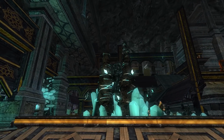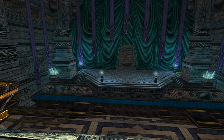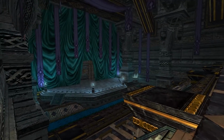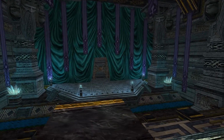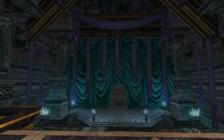There's also a nice theater room, which currently has nobody in it, but I'm sure that will change over time as they continue to add and update the beta here. But right now it's just this nice cool theater that they have in here, which is nice to see, a dwarven theater. We've seen plenty of human theaters. It was about time to see a dwarven one.